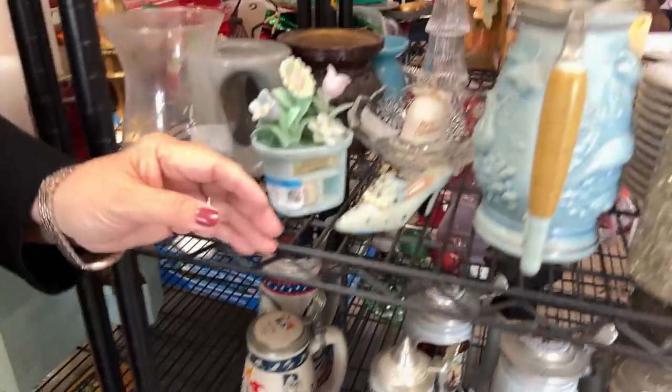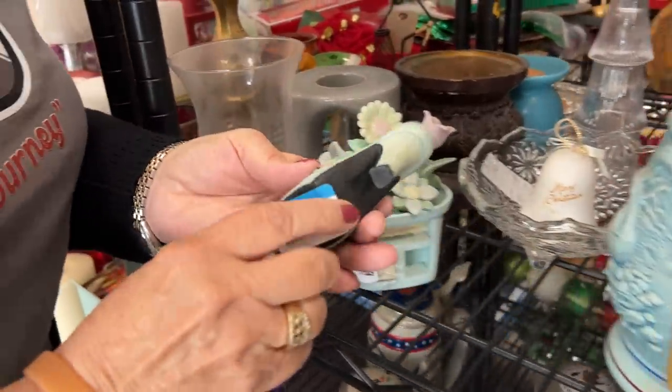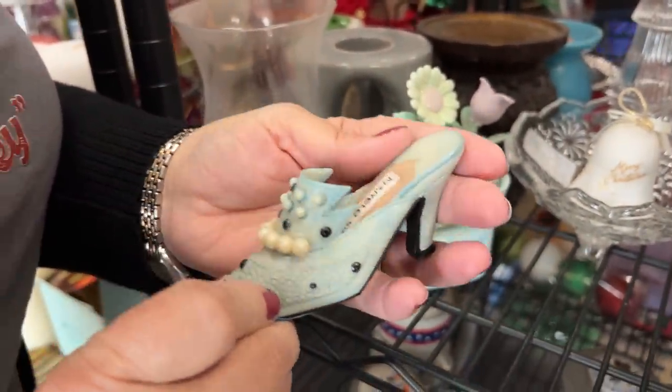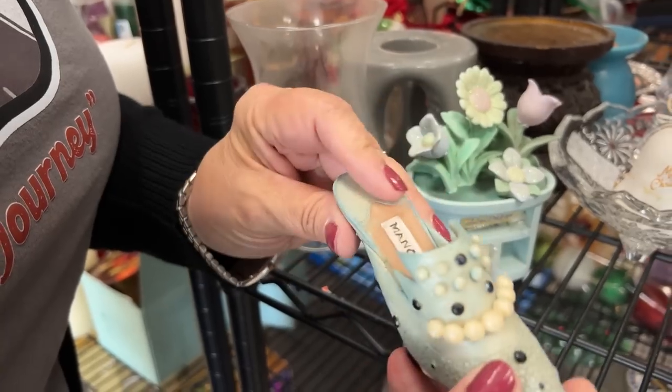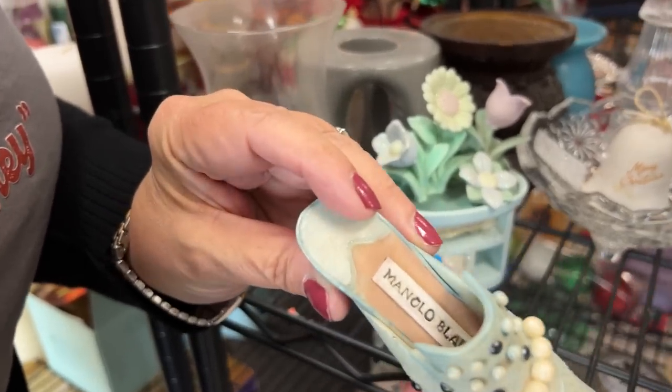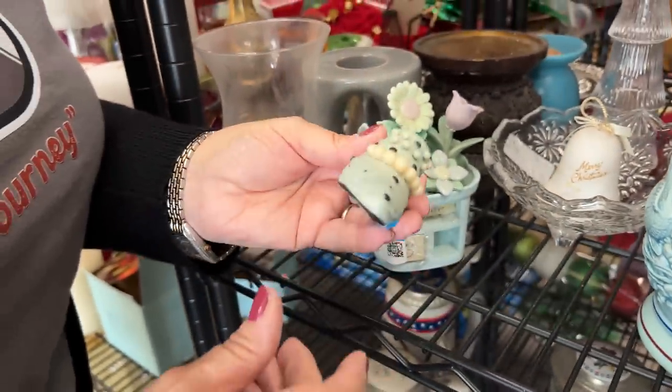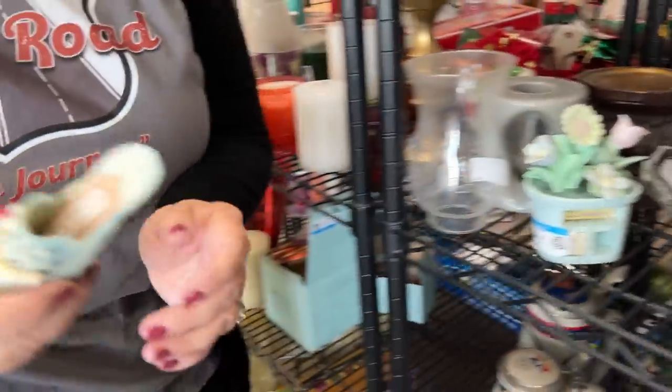What did you find? Up here, a little shoe. I know people collect little shoes. It's very fun. It looks to be in pretty good condition. And it's a Manolo Blahnik. And I think it's fun. A little fun shoe. Let's put that in the cart.